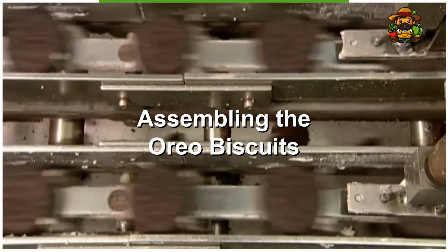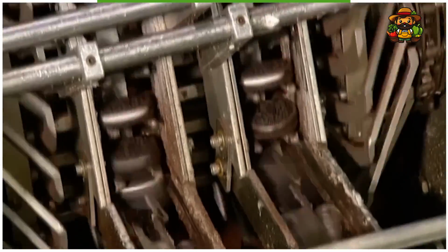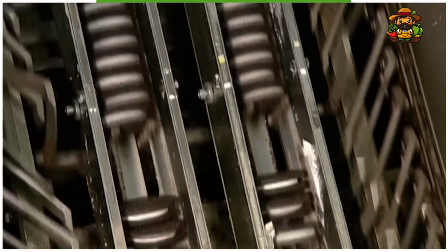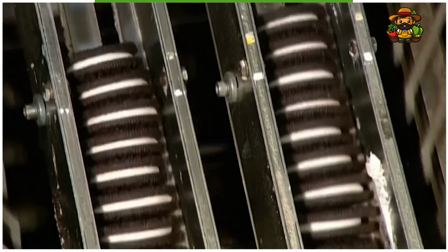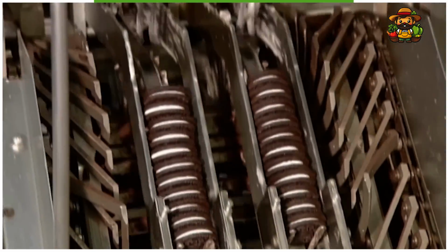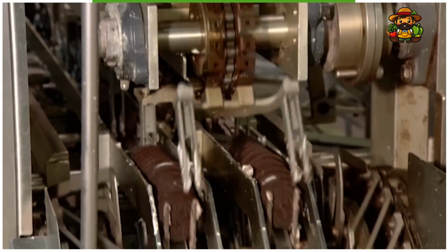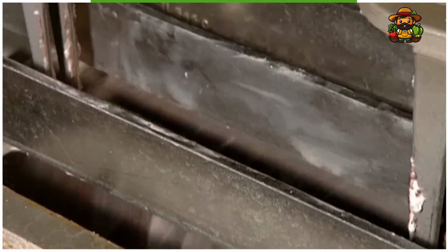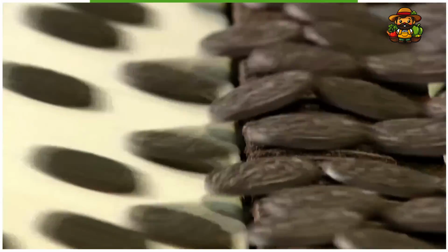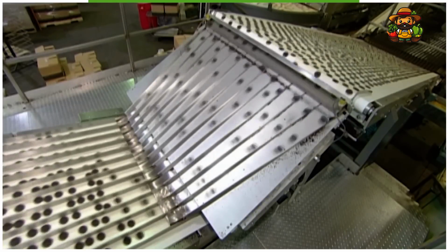Now comes the moment where the cookies and cream unite to form the final product. Automated assembly lines place a dollop of cream onto one cookie, then press another cookie on top to create the iconic sandwich. This step happens at lightning speed with thousands of Oreos assembled per minute. Laser-guided machines ensure that each Oreo has the correct cream-to-cookie ratio. Any imperfect cookies are removed from the line and recycled to minimize waste.